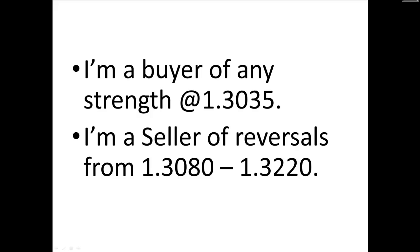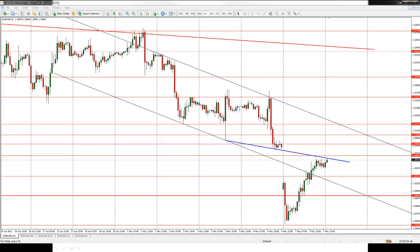Going into tomorrow's market, I am a buyer of any strength down at 130.35, and I'm a seller of any reversals from anywhere really between 130.80 and 132.20. If you want to understand why that is, then hang around, we'll get into the detail.